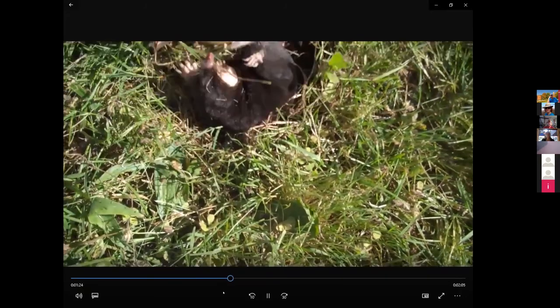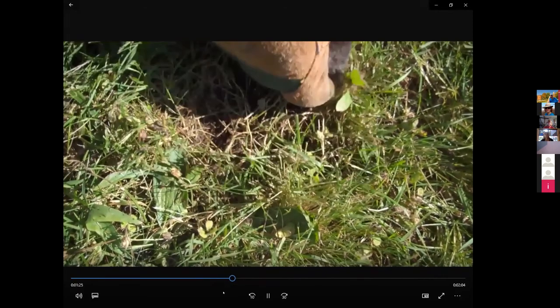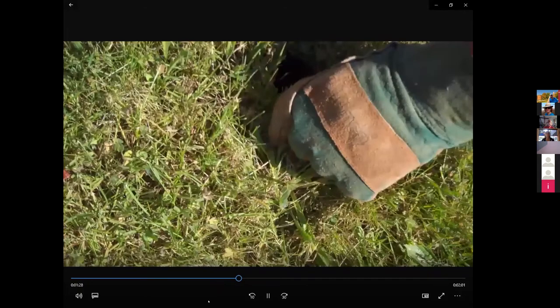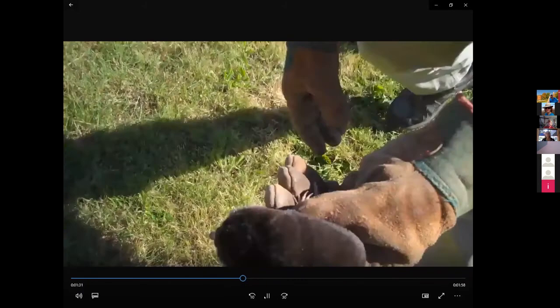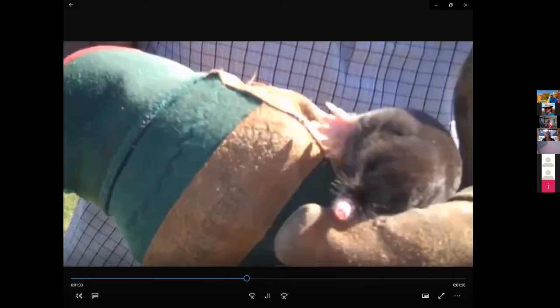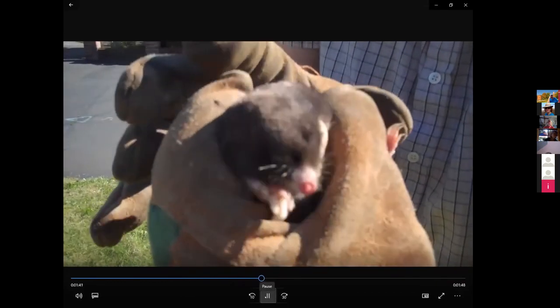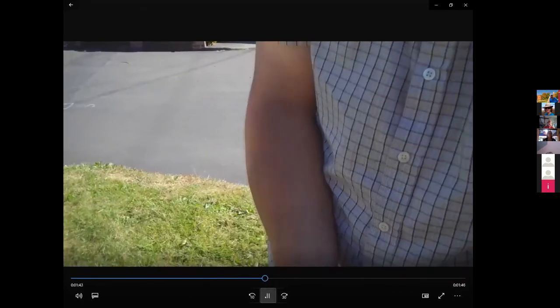Oh my gosh. That's when he bit me right through the glove. Let's see if he's on the road so fast. On the road.